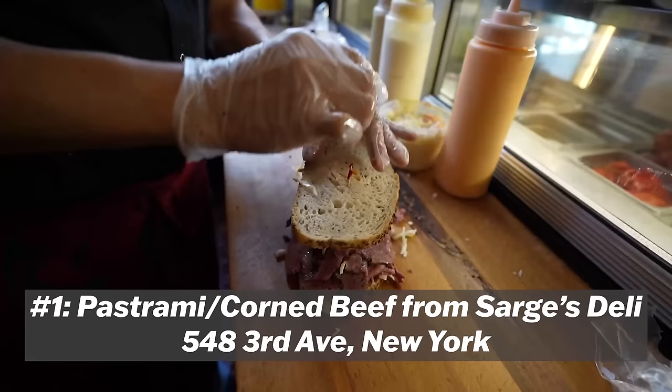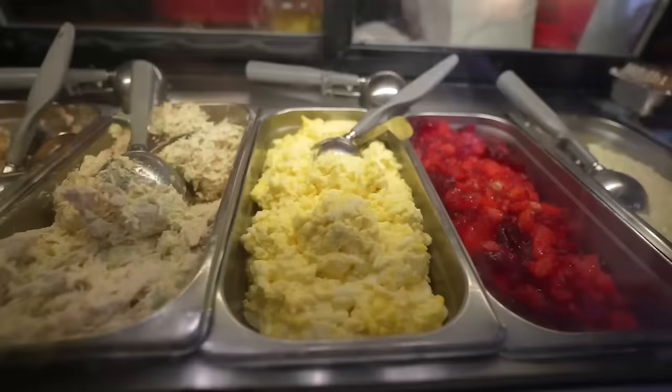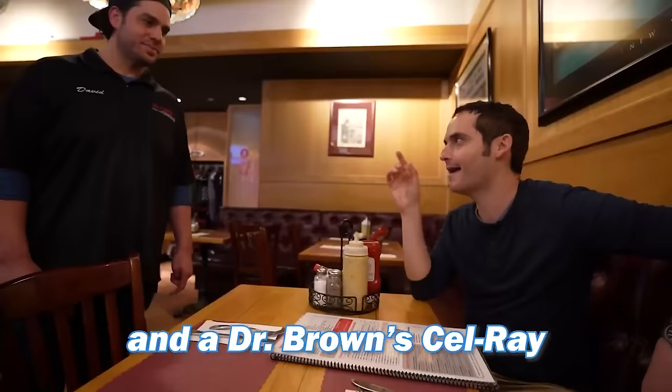Where do you get a good pastrami sandwich? I always point them to Sarge's over Katz's for a more local experience. I love this spot. Want to do the number 3 corned beef and pastrami? Always get that, like every time. And a Doc Brown's celery.